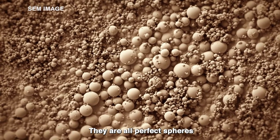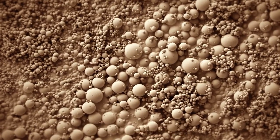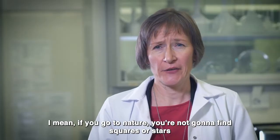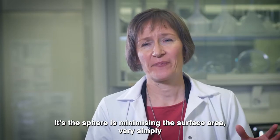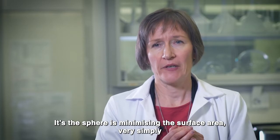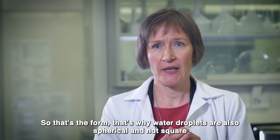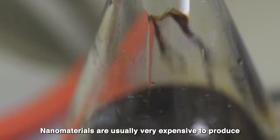They are all perfect spheres. That's how nature wants it. It's the lowest energy form. I mean, if you go to nature, you're not going to find squares or stars. The sphere is minimizing the surface area, very simply. So that's the form. That's why water droplets are also spherical and not square.